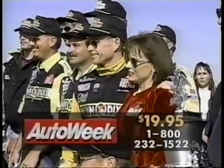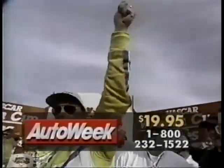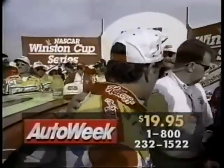Mark Martin took the Winn-Dixie colors to victory lane. Meanwhile, on Sunday, early problems for Jeff Gordon relegated him to a 31st place finish in the event. Terry Labonte got the win and is now just 1 point behind Gordon for the championship, heading to Rockingham, a race you'll see next Sunday here on TNN.